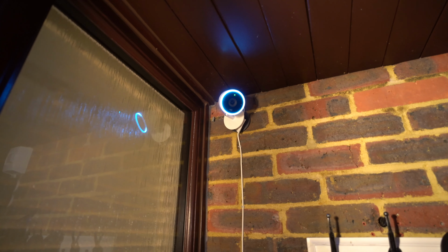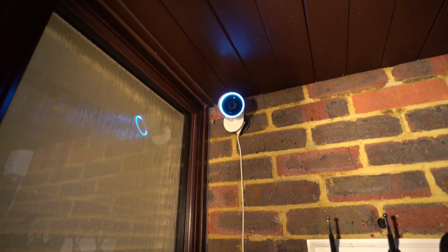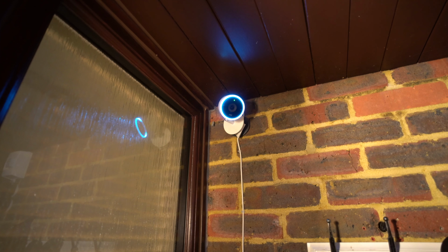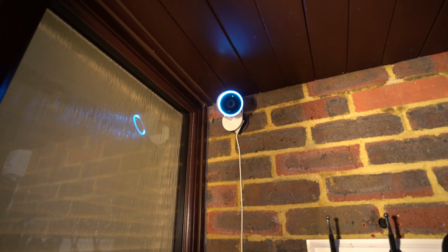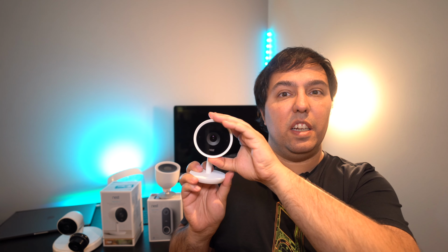And as you can see right now, this is on the wall. It comes with a bracket to attach to the wall as well, but it can be sitting on your desk, just like a Pixar lamp from the introduction to their movies. The IQ indoor camera looks a bit like the Pixar lamp from the movies, as you can see. It's got a very interesting design. It's designed to be put on a table or on a desk, but it does come with a mount so you can put it on the wall if you want to.